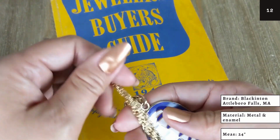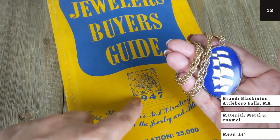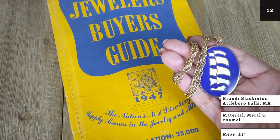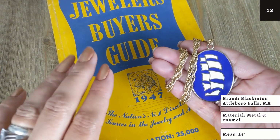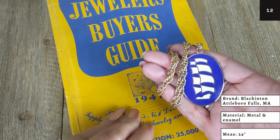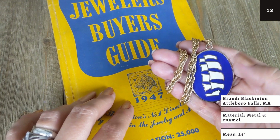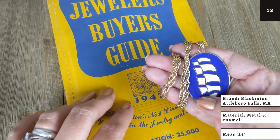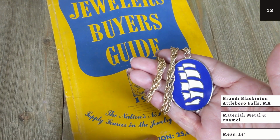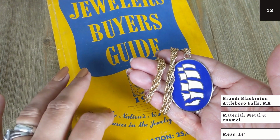So I did look them up, and I do have a couple of different jewelers buyers guides. This is the oldest one I had, and this company is in here, and man, this company goes way back. So this company is located in Attleboro, Massachusetts. That's what it states in here. And in 1947, they specialized in men's jewelry, lighters, silverware, compacts, cigarette cases. Don't get them mixed up with the Blackinton W&S. That is Webster and Smith. That is a totally different company. This is Blackinton R and Company.